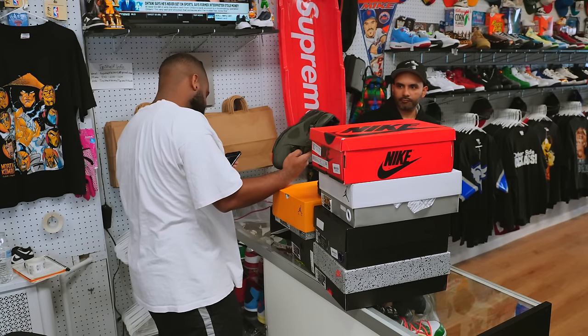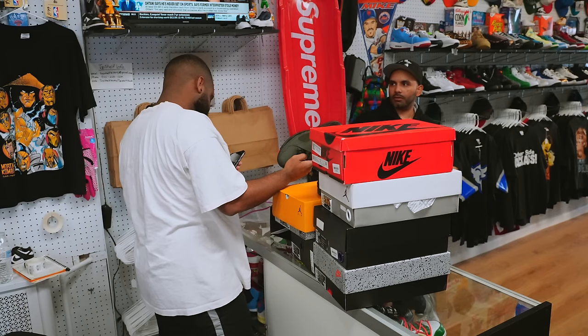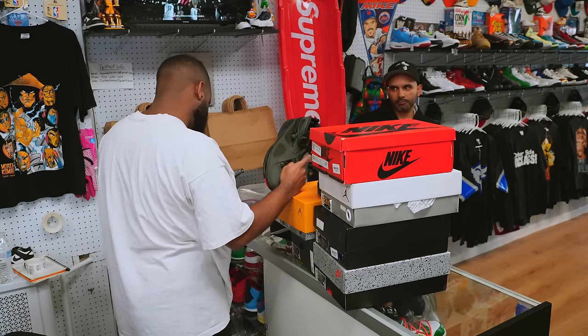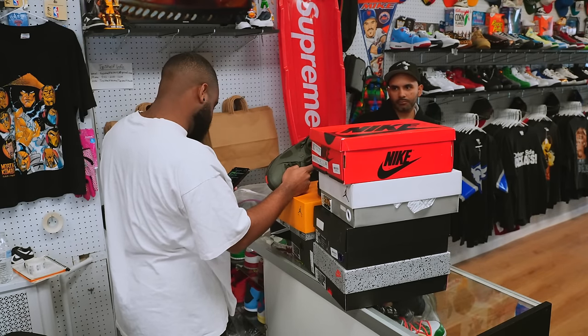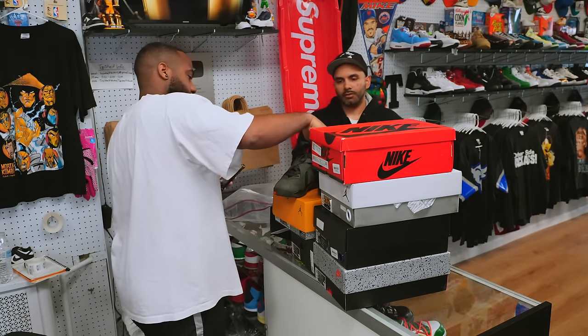Where'd you value these at? 150. It's now a box. I forget how much I paid on these. I feel like this one might be far off. I'll be under 100 for these for sure. Okay, yeah, then that's fine.